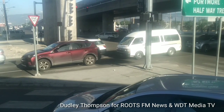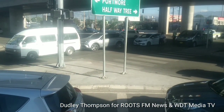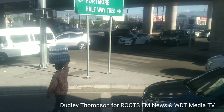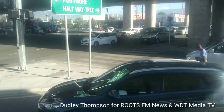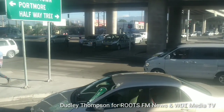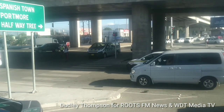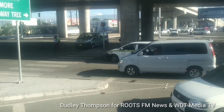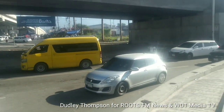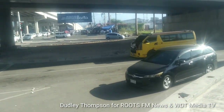Look at it coming here from halfway through. As we told you earlier, the idea was if motorists don't have any business in 3 Miles, they should be using the bridge. But what you're seeing now is high volume coming from up Hagley Park Road, and they're coming through 3 Miles, as you can see here, and also coming from Spanish Town Road from the downtown area, passing through 3 Miles.